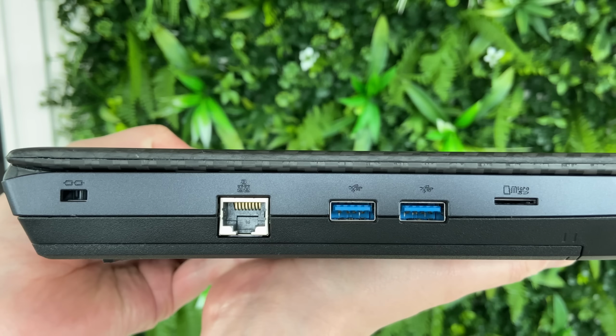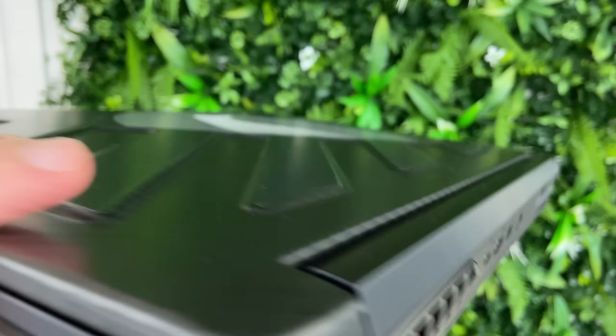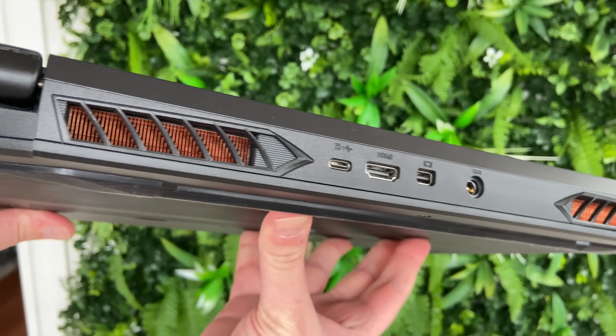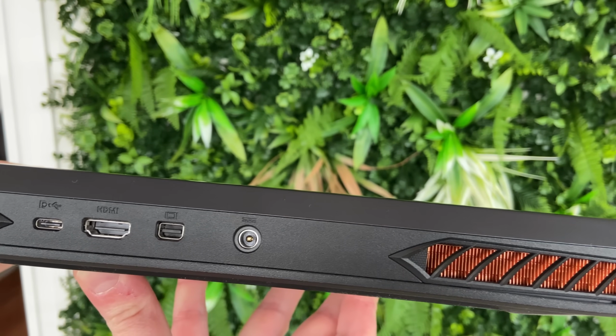The I/O is pretty good, with a full Ethernet port, 2 USB 3 ports and a micro SD slot on the left side, and a single USB 2 port as well as the microphone and the audio jack on the right side. On the rear, you have the barrel charger, a USB-C port, a mini display port, and a full HDMI as well, so you should be able to connect that to anything you own.